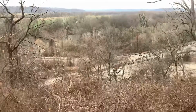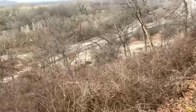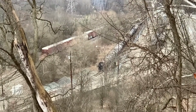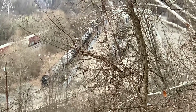This is the only time of year you can even see this. In the summertime, you can't see anything over this hill. Let's see. There's also a bulk transload facility right there. Now, Cincinnati Eastern does not work that. That's worked by Indiana Ohio Railroad.